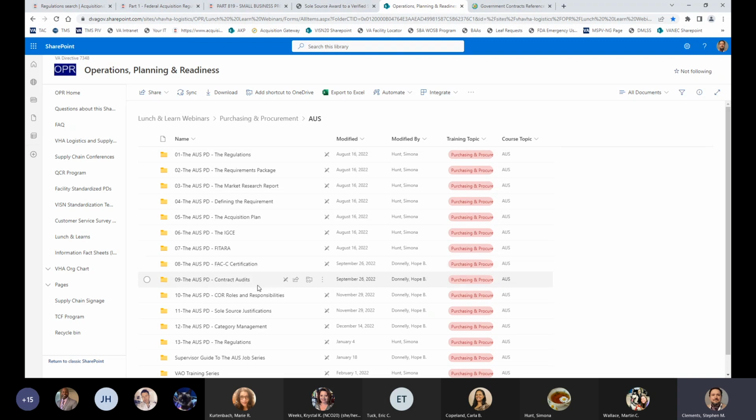And then auditing your contracts, contract administration kind of stuff. How do you handle your CORs? That's educating them and managing them, an important part of the AUS job. How do you write sole sources? What's category management? So, big picture stuff. But what Marie just came up with that might seem really specific, but that's important. That's the stuff that helps support the big picture items that we're addressing.